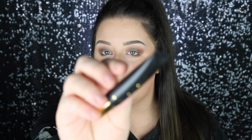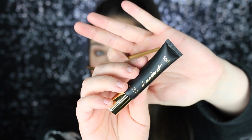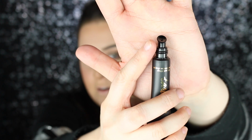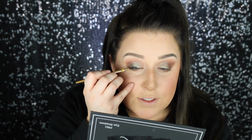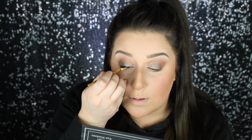Okay, so the next product that I'm going to be using is the Tarteist eyeliner. I've heard so much about this, but I am so late to the game. I have not tried it yet. Look at the tip of that. It's really cool. It kind of just holds the liner right there. As you can see, it just sits there right in the lid. It is very dark, which is fantastic, and it's going over this shimmery color with no problem, which is great.